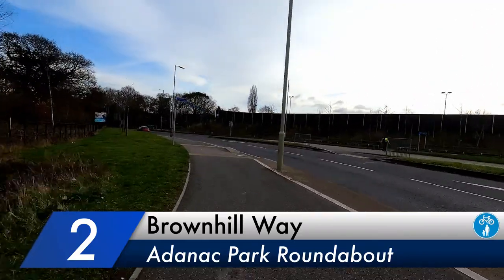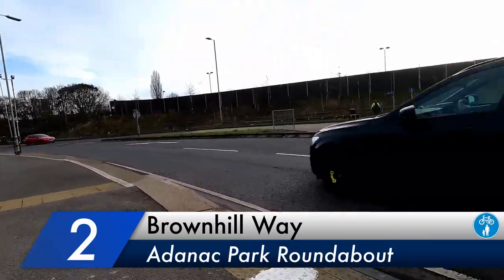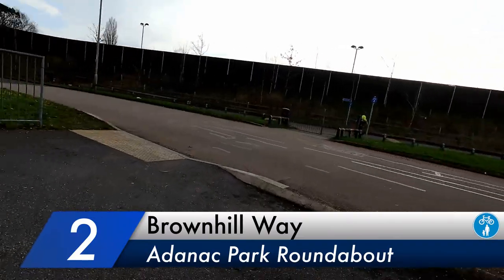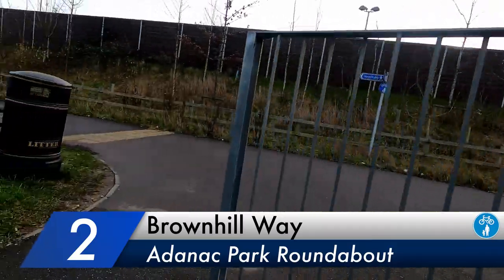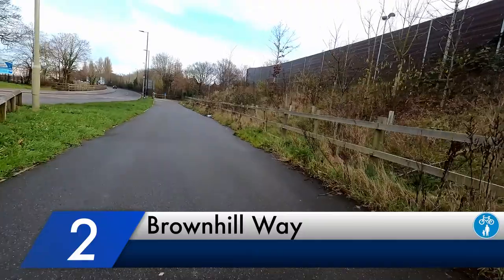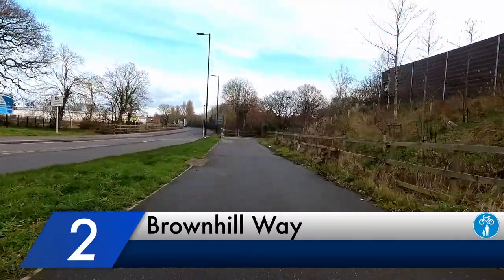As we go around Adanac Park roundabout, the crossing to the central island is difficult for those on bikes, as you need to crane your neck quite far to the right to be able to properly see the traffic coming around the roundabout. As we reach the other side, we also have a pair of staggered gates, which may prove problematic for those using non-standard bikes such as cargo bikes or tricycles.